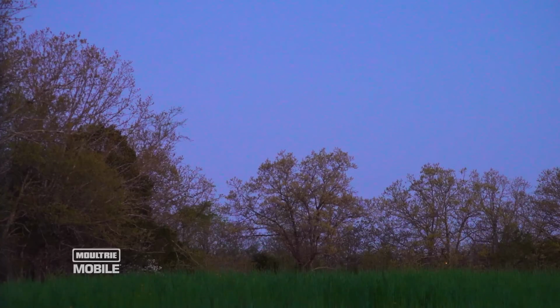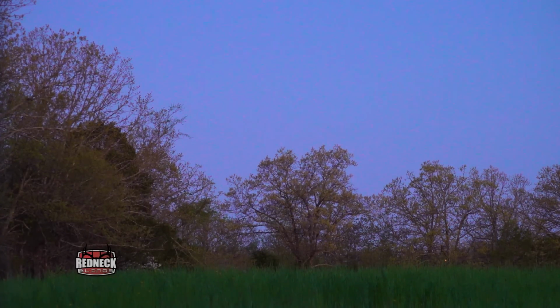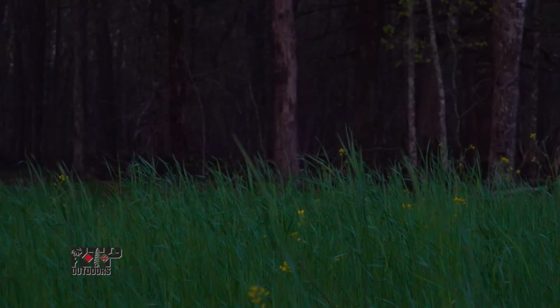Just a couple of minutes after shooting light, some birds are just starting to sing a little bit. Haven't heard a crow or an owl or a turkey yet. We're in a corner of a field we call Tombstone. The silver rye looks a little tall, but we can see the edges on both sides, and there's tracks and strut marks where toms are skirting the edge.